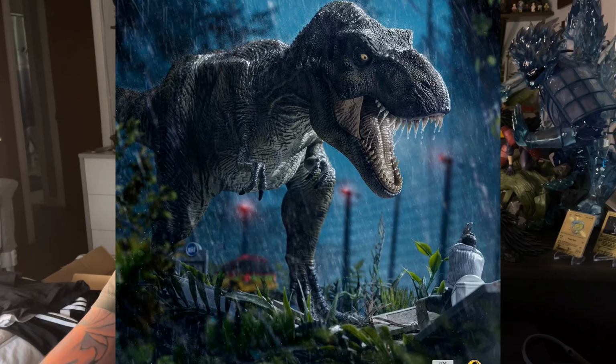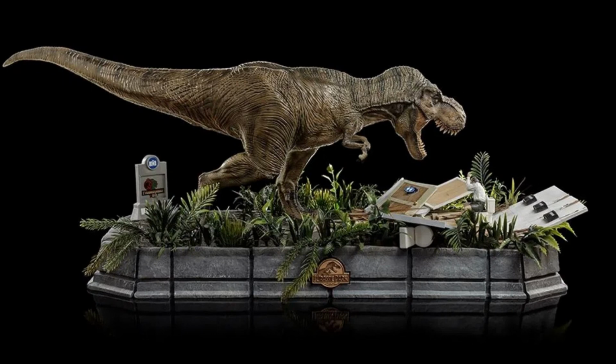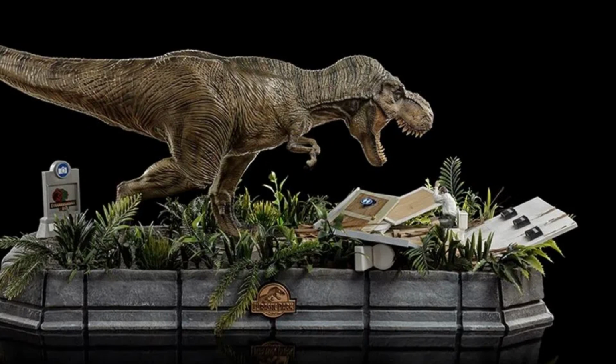So let's take a closer look here. We start off with the first image. We have obviously the T-Rex with Gennaro. Basic dynamic scene here. They added the rain, they added the background. Looks super cool. Next picture, you get to see the whole thing. Basically, you're looking at it from the side, which is going to be the longest way to display it, of course. It's going to be the best way to display it. You're going to have the T-Rex completely stretched out, tail all the way back. He's leaning forward, and you see Gennaro on the toilet with the walls that came down around the side.